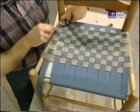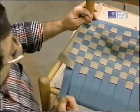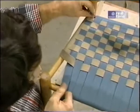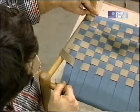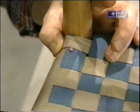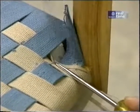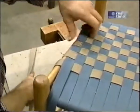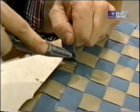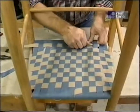Now with all of the woof except the last 3 rows complete, I want to finish up these triangular corners, which are part of the warp. So I just use 2 short pieces that I weave through, and then I'll tack in such a way that the tacks will be hidden, run it over the top, and weave the bottom. Boy, the weave is really getting tight now.